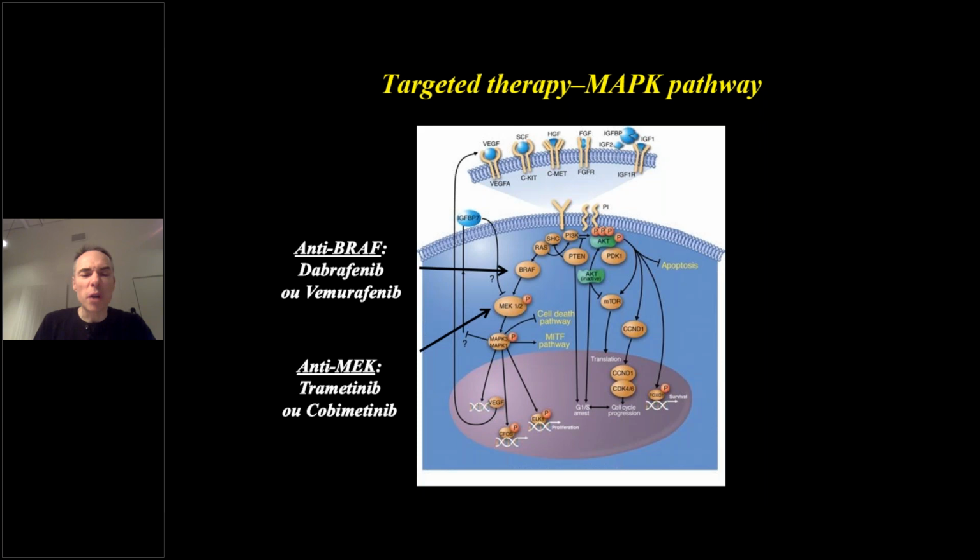Not going too much into detail, but researchers have now found many pathways in cancer cells. And this we call the MAP kinase pathway. In that diagram, we see that there are many different molecules and that we could block the pathway at this level we call BRAF, or lower down we call MEK, and this is what we call targeted therapy. So there are two different combos that can be prescribed for patients having targeted therapy. We call dabrafenib plus trametinib, which is a combo by Novartis, and Roche has vemurafenib plus cobimetinib.